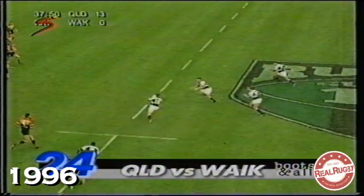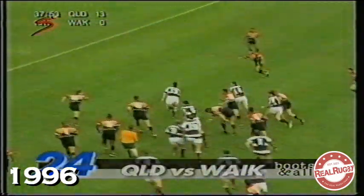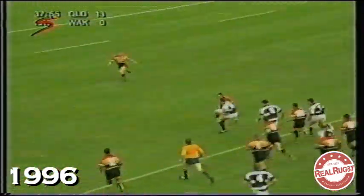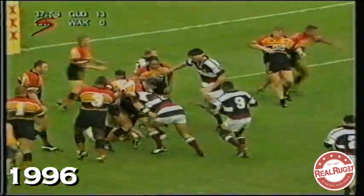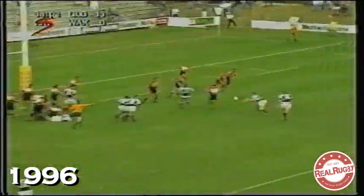Now, good ball for Queensland, Flatley. Herbert. Herbert through. Daniel Herbert. Connors. Connors on the fly. Has Eels on the shoulder. Still it's with Connors. Now they clear it.